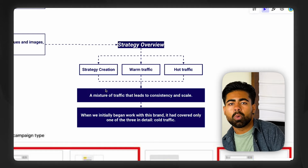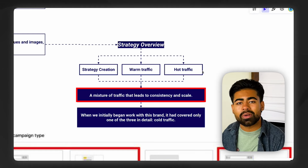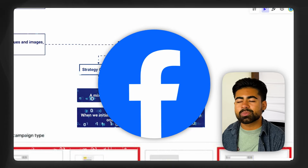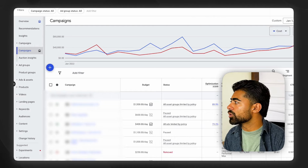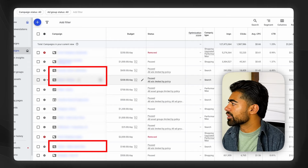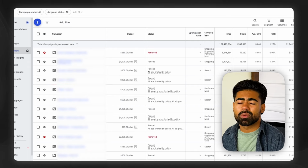For this brand, we wanted to incorporate a little bit of retargeting through warm and hot traffic first, because this brand had a lot of data and good data coming from Facebook ads. And keep in mind, because conversion tracking issues were present for a large portion of the presence of this brand on Google, we knew we could not just launch a bunch of search campaigns again like the CEO had done before, because this strategy was not working and it was just leading to a bunch of mixed results.